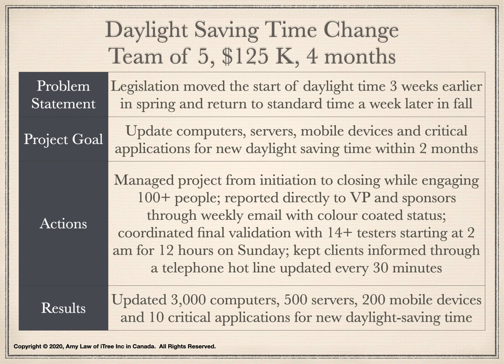I also coordinated final validation with over 14 testers, starting at 2 a.m. for 12 hours on Sunday. At the same time, I kept my clients informed through a telephone hotline that was updated every 30 minutes. The project successfully updated 3,000 computers, 500 servers, 200 mobile devices, and 10 critical applications for the new daylight saving time to support the U.S. government's energy bill.